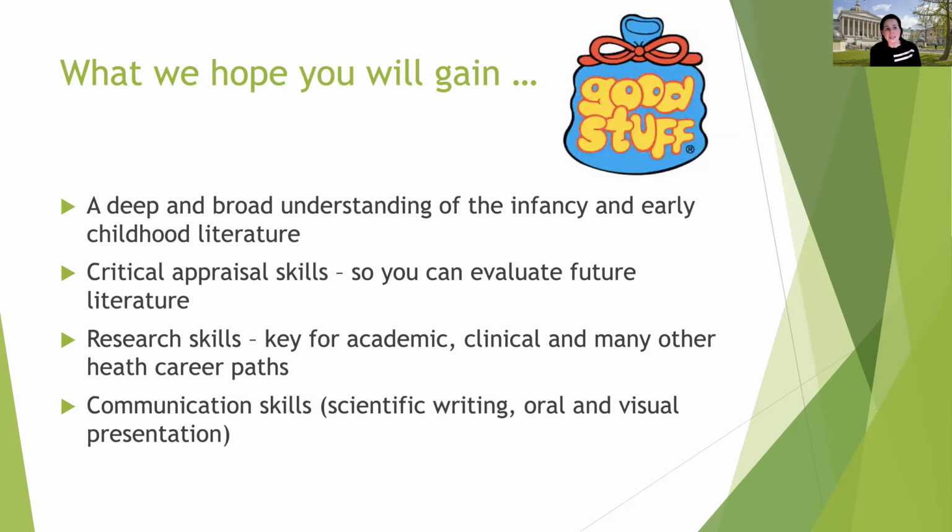Which brings me to this slide. What we hope you will gain from having participated in our programme is that, of course, you'll have a deep and broad understanding of the infancy and early childhood literature. You will be aware of and introduced to the high quality research that is happening in our academic world right now. You will also gain some generalizable skills. That really brings me back to the slide that I was discussing earlier.